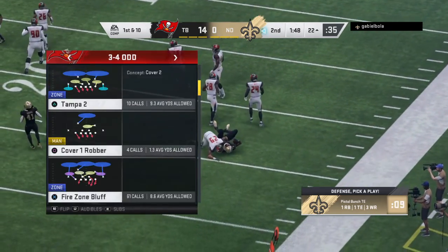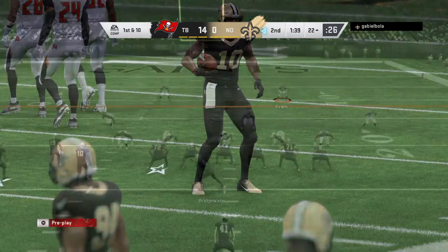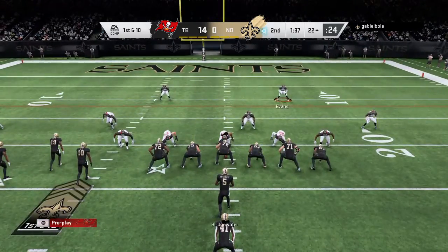First and 10 at the 22-yard line. This offense finding its legs now.